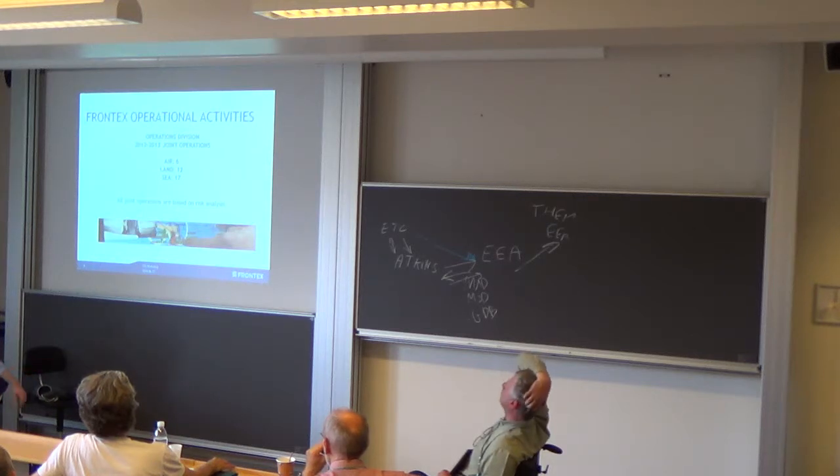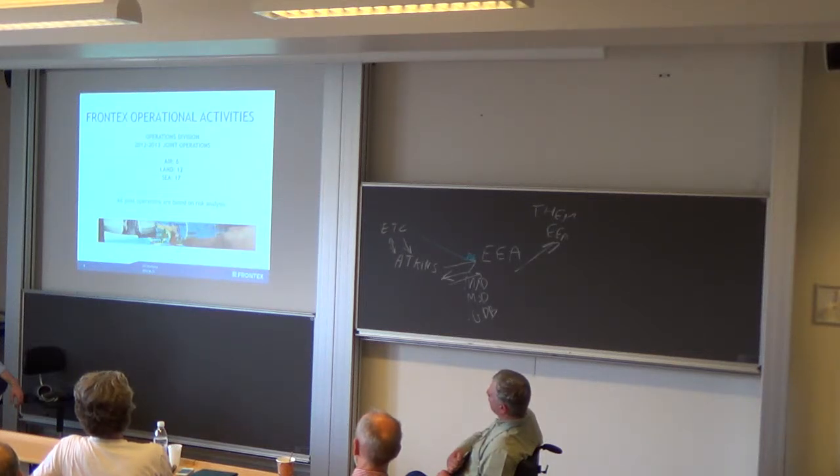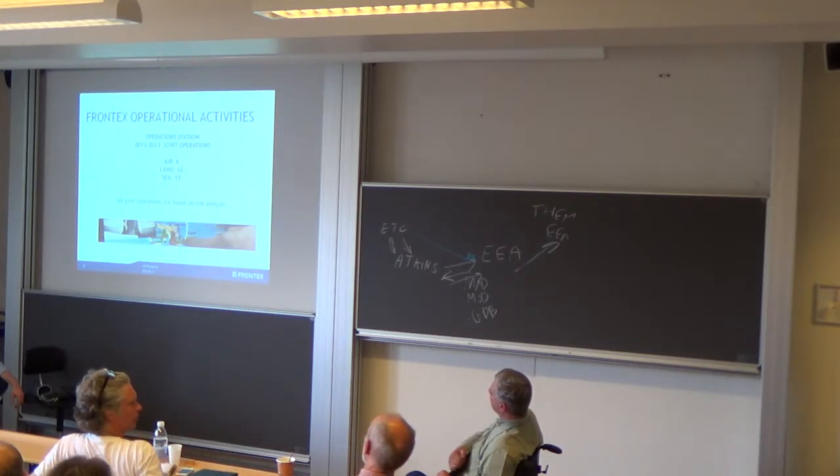Just to give you an overview of the operations that we call joint operations, which we do together with the member states. In the time frame of 2012-2013, we hosted 6 air operations across Europe, where we have officers deployed at different international European airports, where they collect data. We have land borders, basically the Turkish Greek land border, but also Eastern European land borders and borders towards Serbia, for example. And we have hosted many sea operations. There we talk about the Mediterranean Sea, the Aegean Sea, but also the Atlantic Ocean between Western Africa and the Canary Islands, which 5, 6, 7 years ago was one of the main routes.